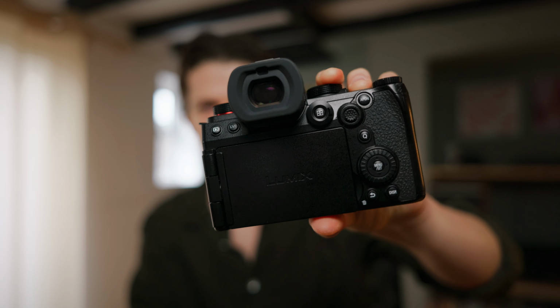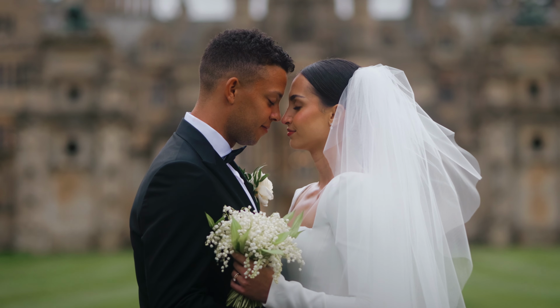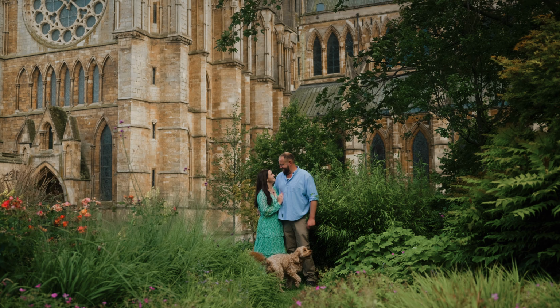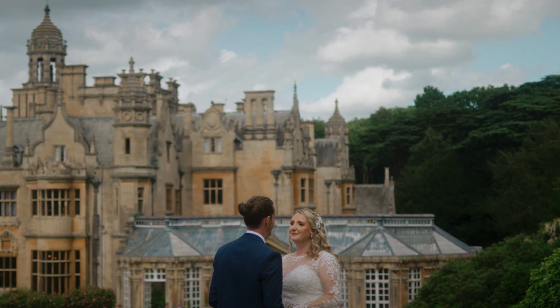First being the colour science. The colour science on the camera is absolutely fantastic. The colours look really natural, really normal, and colour grading is a breeze really, and something that doesn't take me too long to do once I've finished editing a wedding film. I think it's widely known at this point that the colour science on the S5II and all Lumix cameras in general is fantastic, and really good on the S5II.